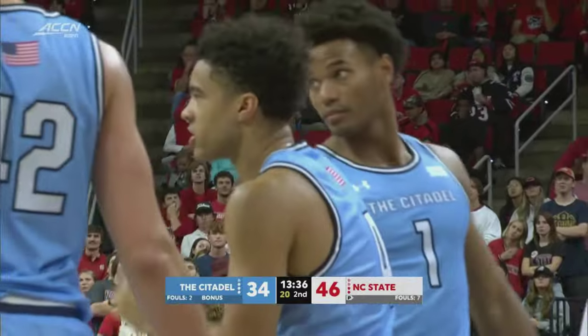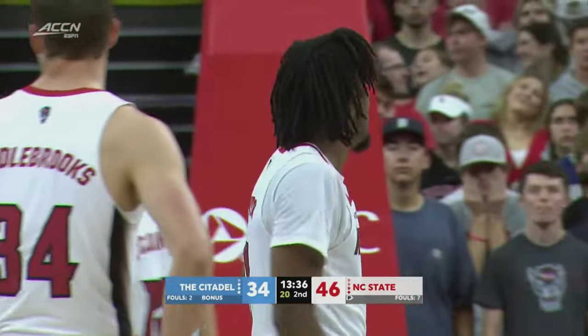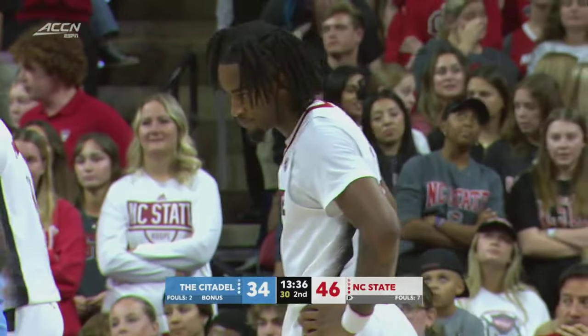Taylor going to be whistled for the foul here. This will be his third foul. And that's just one of the things, especially when you're trying to pressure the basketball, that you're going to give up. But you also got to kind of be a little bit smarter. They're in the bonus, so you don't want to give up free charity stripe shots.